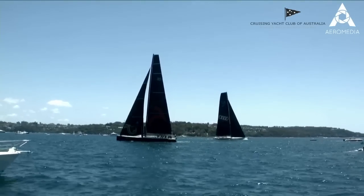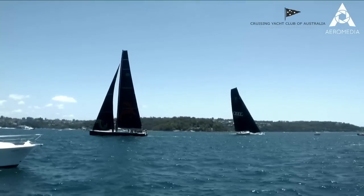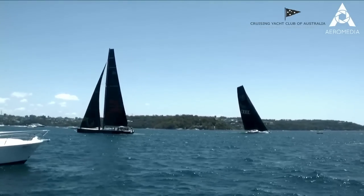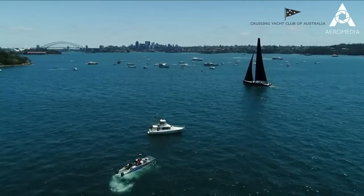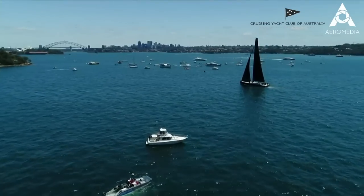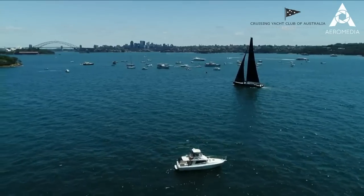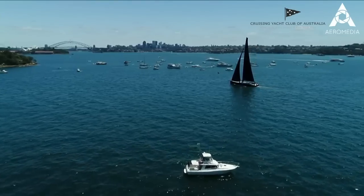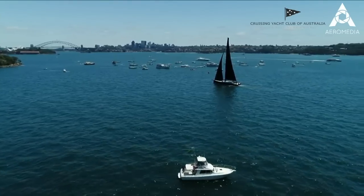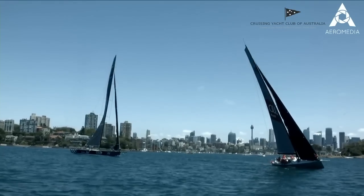That's Beau Jest with a dragon on the sail, the big red dragon on the mainsail, the gold insignia on the headsail. And we're just seeing Wild Oats. She's done her practice start, and she's just bearing away now to come back towards the committee boat. And that's Beau Jest just going across the starting line and running back towards Clark Island. Yeah, Botin 80-footer, owned by Karl Kwok from Hong Kong.